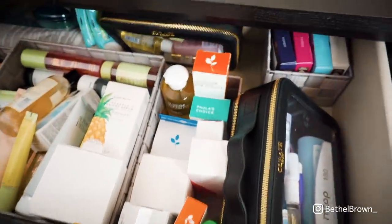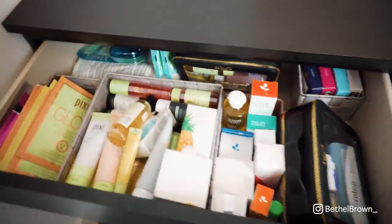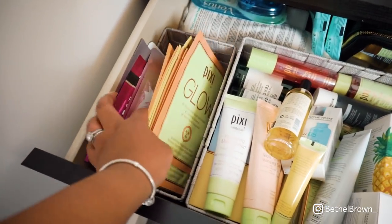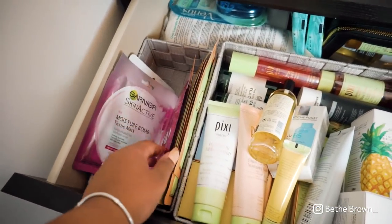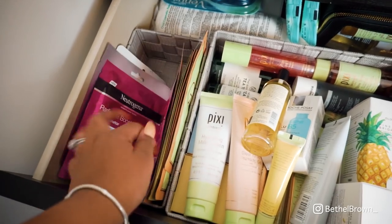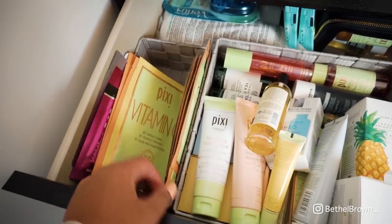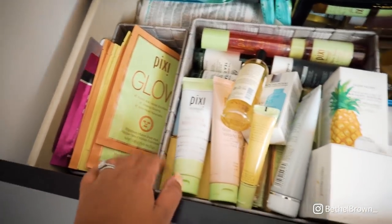Okay, so we are all organized. It might still look like a mess to you, but it makes sense to me. So I decided to take all of my sheet masks out of the actual boxes. I'm such a big fan of sheet masks. I love them, they're really easy to do. Marv does them as well, so they're really good.